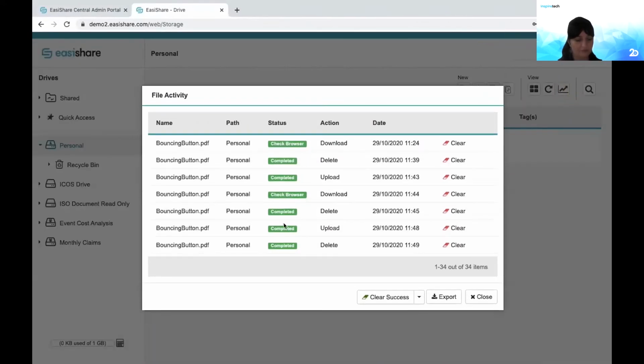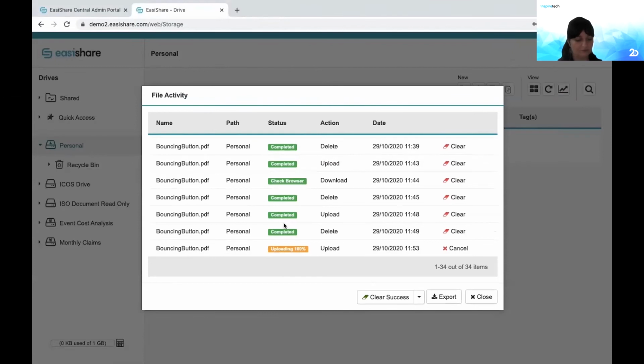Now, as this document is uploaded into EasiShare, EasiShare will send the file to the CDR. Basically, what they will do now is deconstruct the document itself and cleanse it of any threats that they can see in the document, from things like scripts or macros or links or anything that is potentially malicious. It will remove them. Once it's removed, we will reconstruct the content and pass it back to EasiShare to send it to a storage, in this case ICOS.